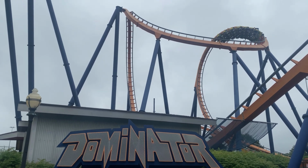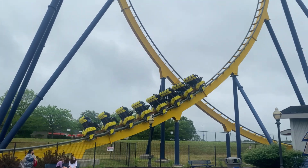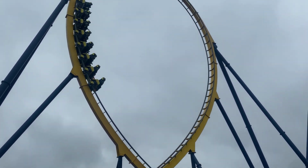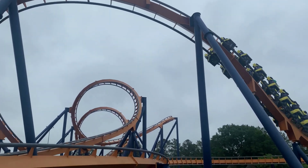Dominator is the park's B&M floorless coaster, and it is definitely one of the best of its model. At 4,200 feet of track, it's the longest floorless coaster in the world, and it definitely feels like it. I also like it when these B&Ms do more than just throw inversion after inversion at you.